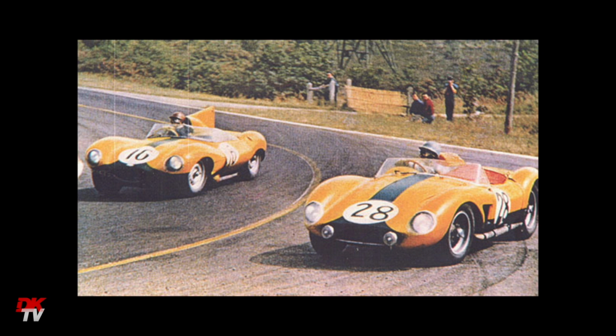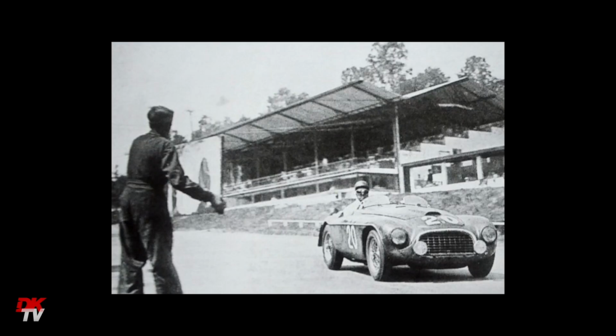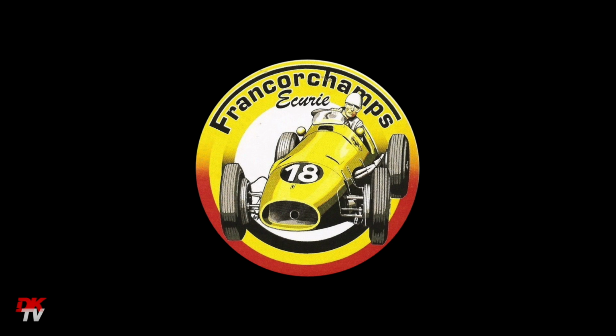Jacques Swaters had been obsessed with the Ferrari marque since 1948, when he saw Luigi Chinetti racing his 166 at Spa. And in 1954, he founded his dealership, Garage Francorchamps, based out of Brussels, which would serve the whole Benelux region. And then in 1960, he formed his team, Écurie Francorchamps.